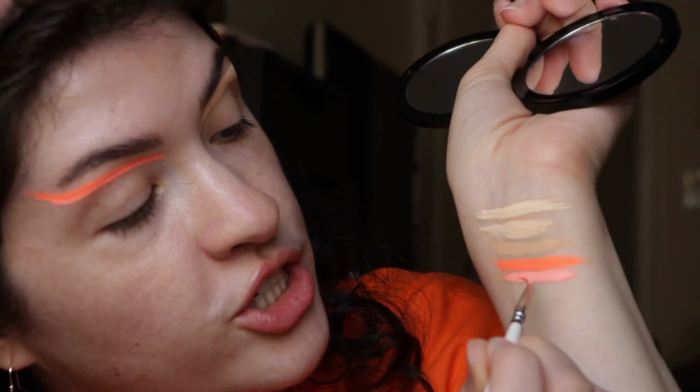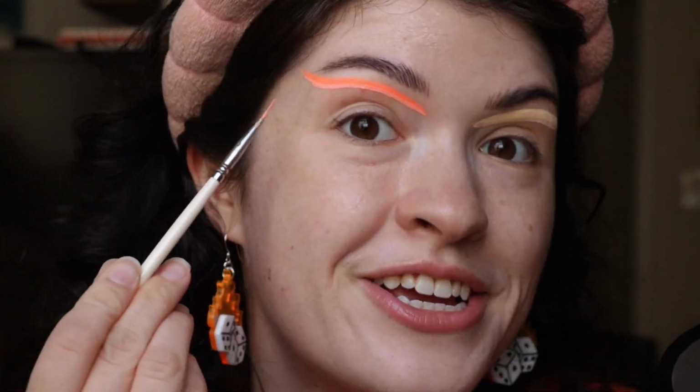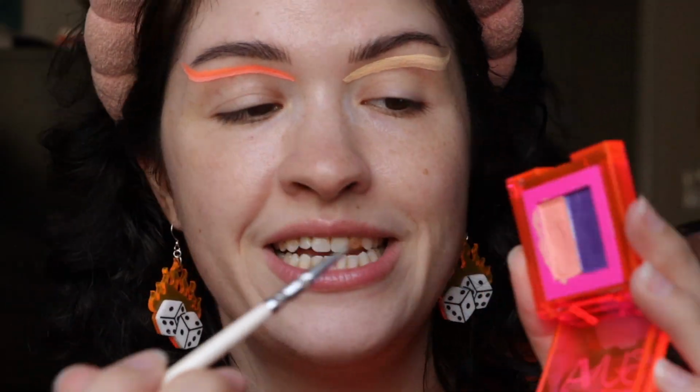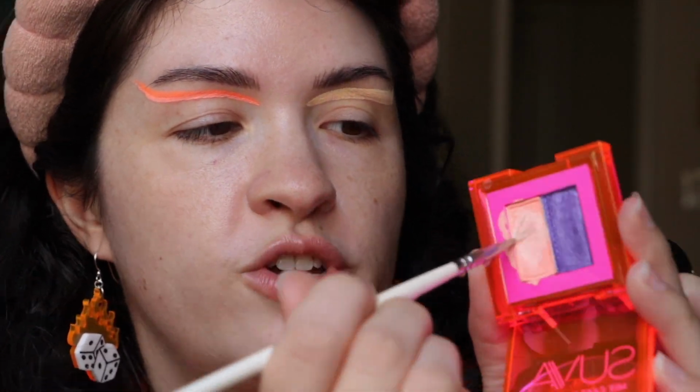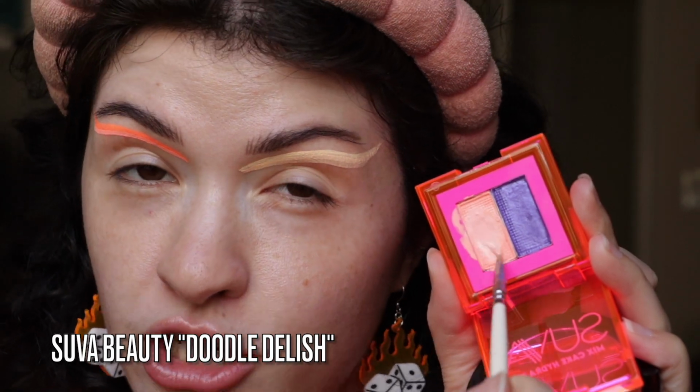Clearly not dupes from each other, as you can see from my wrist swatch and from on the eyes. This is definitely a pastel version of that top shade. And my last pastel peachy shade is from Suva Beauty. It's from their Doodle Delish little split liner situation here.